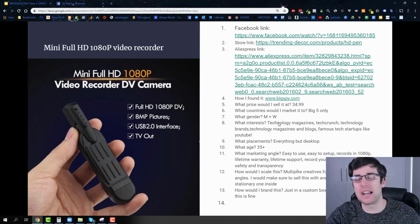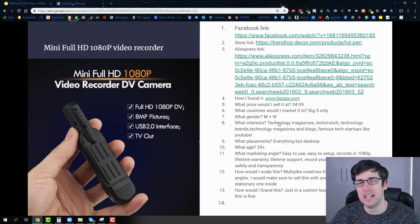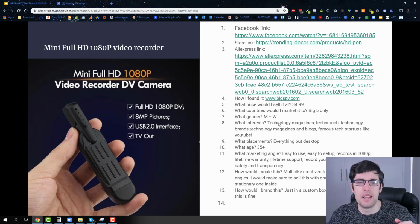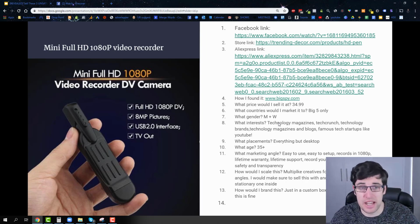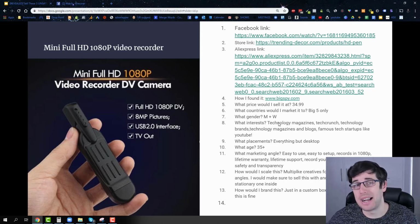Okay, so what marketing angle would I use? Easy to use, easy to set up. Records in 1080p. Everyone loves 1080p. It has an SD card in it. Okay, it's a USB 2 interface. If you could find one with USB 3, because they're USB 2 compatible automatically, that would be a little bit of a marketing edge as well.